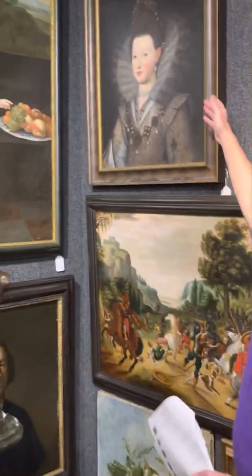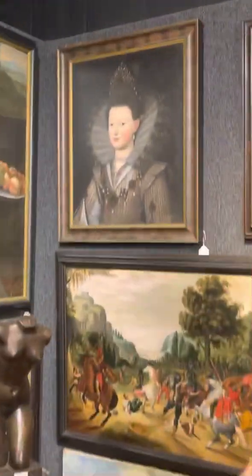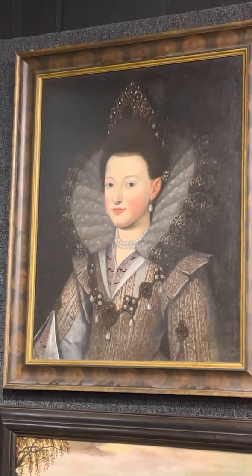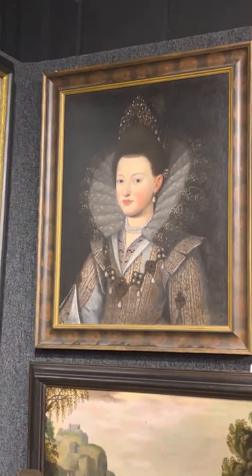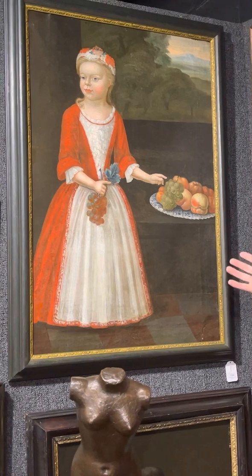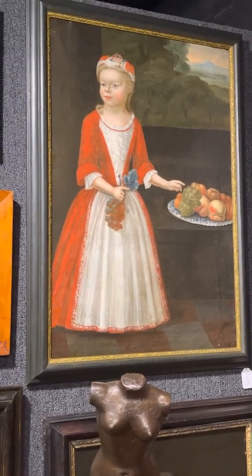This I absolutely love. This is Frans Pourbus II, Isabella of Savoy. I think she's just a total babe. I love the lace collar and the dress. The refinery is fantastic. Of course, if you like things from this side of the pond, here's what we have: a girl in a red dress attributed to the Hudson River School. So it's got a lot of Dutch elements.